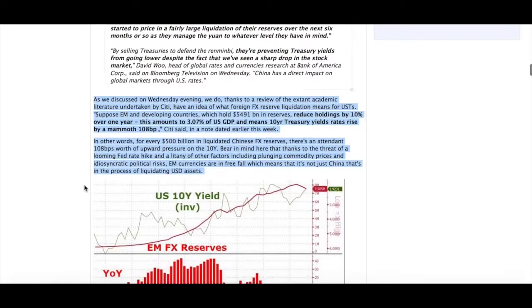In other words, for every $500 billion in liquidation of Chinese FX reserves, there is an attendant 108 bps worth of upward pressure in the 10-year. Bear in mind here that thanks to the threat of a looming Fed rate hike and a litany of other factors, including plunging commodity prices and idiosyncratic political risks, EM currencies are in free fall, which means that it's not just China that's in the process of liquidating US dollar assets.